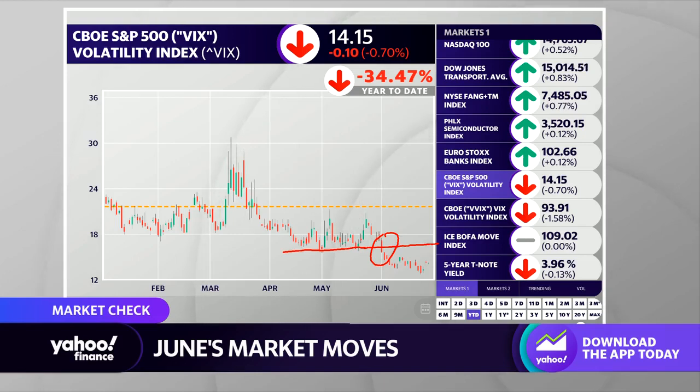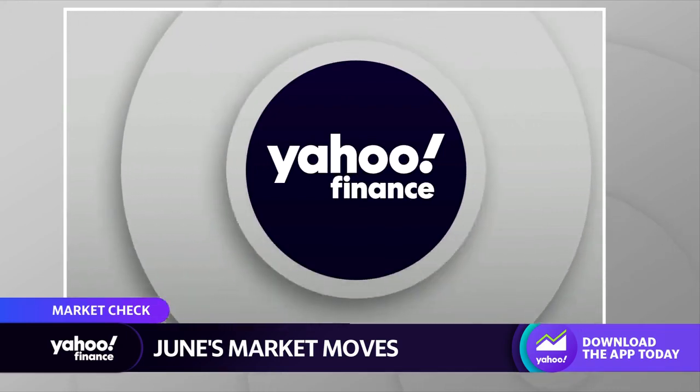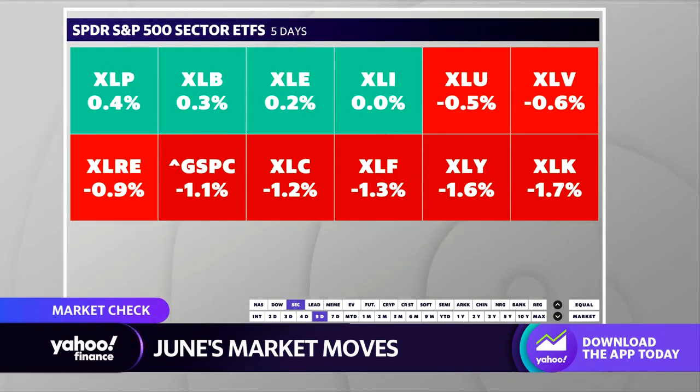I said at the time, good news is good news. You can see the same thing reflected in the ICE BofA MOVE index. This is a VIX of bonds. But anyway, in June, we saw this move lower as well, with the net effect that we are up almost 30% in the NASDAQ. But finally, we're seeing some other sectors claw back some of those losses from last year.